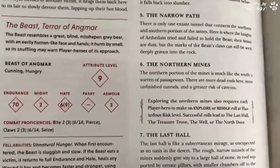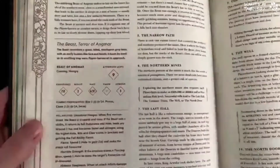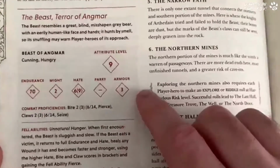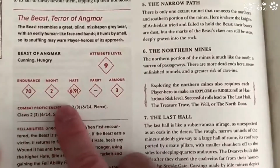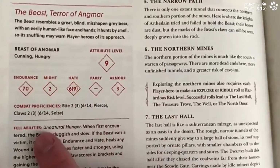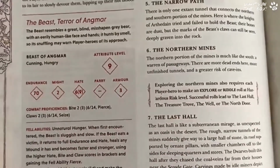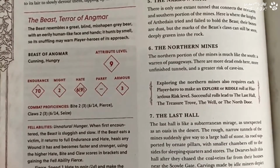Now that is not the same thing as that picture we saw earlier. I'm dreading what that's going to look like if the picture's on the next page. But yeah, you can see the stats: attribute level, endurance. So we've got endurance 17, might 2, hate, parry, armor 3. There's bite and claws. We should do a how-to maybe. Maybe we'll look at that.